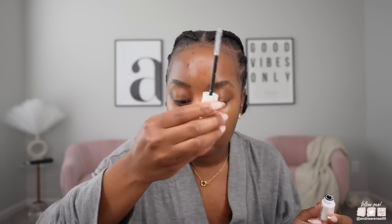I don't know how much to put on. I'm just rubbing it in the brows like that. I don't know how much though. Is this enough, or do I just dip it back in there and put some more on? I mean, I think they look pretty good. Obviously, I'm gonna go over it with a brow pencil, but we're just brushing them in place first before we put the brow pencil on.